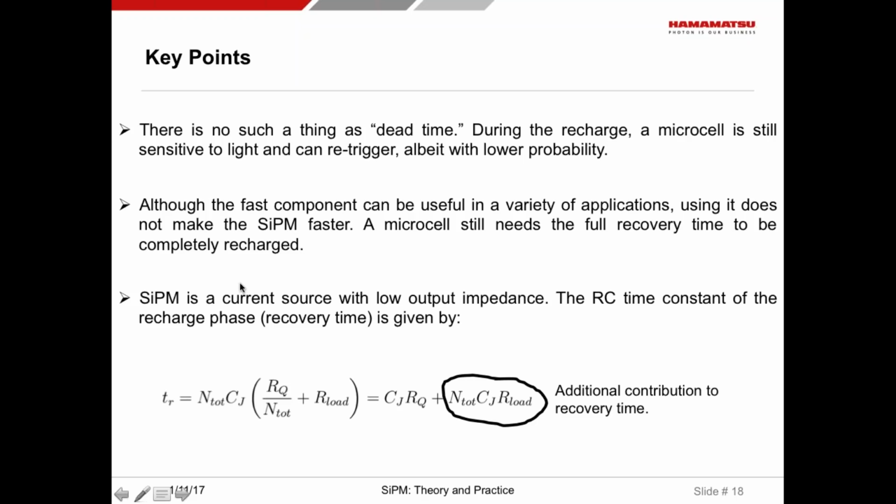When one makes a more detailed analysis of operation, one finds that the recovery time is affected by external or front-end electronics. Again, I'd like to make the point that without front-end electronics, a photodetector is useless. Therefore, our photodetector has to interact, or does interact, with front-end electronics. If I use a load resistor to convert current to voltage, as is often desired, our recovery time is going to pick up another term proportional to the number of microcells, junction capacitance, and the load resistance. So the higher these numbers are, the slower the SiPM becomes.